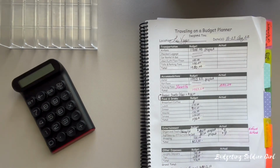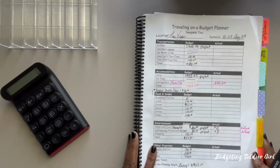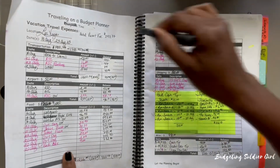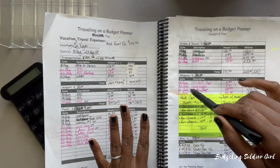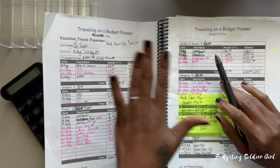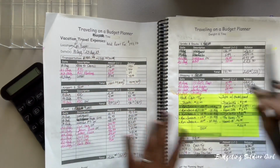And again, our total budget for this trip was $6,922.10. All right, so what I am going to do now is go over our actual expenses on the next 2 pages, which we used our credit card to cover. I am going to remove the cash from our vacation binder and deposit that money into our bank account so we can cover our credit card expenses.